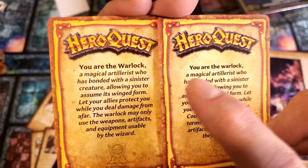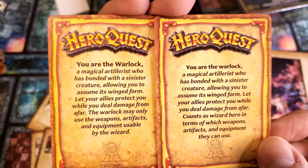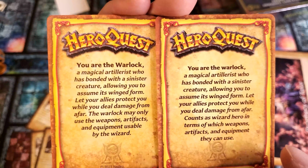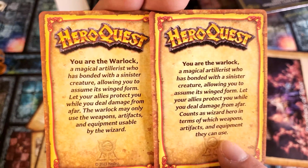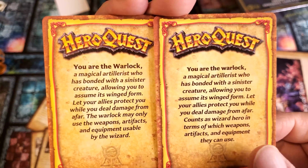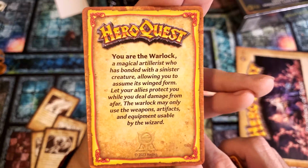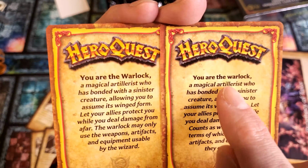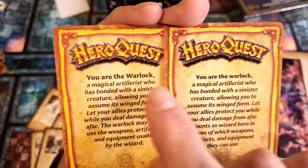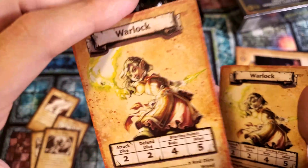That text is the exact same on the new card as well. We have the next part, which has changed just slightly. "Counts as wizard hero in terms of which weapons, artifacts, and equipment they can use," versus the new wordage, which is "the Warlock may only use the weapons, artifacts, and equipment usable by the Wizard." We also have just a slight stylistic change in reference to the name of the warlock. The W is now capitalized on the new card.